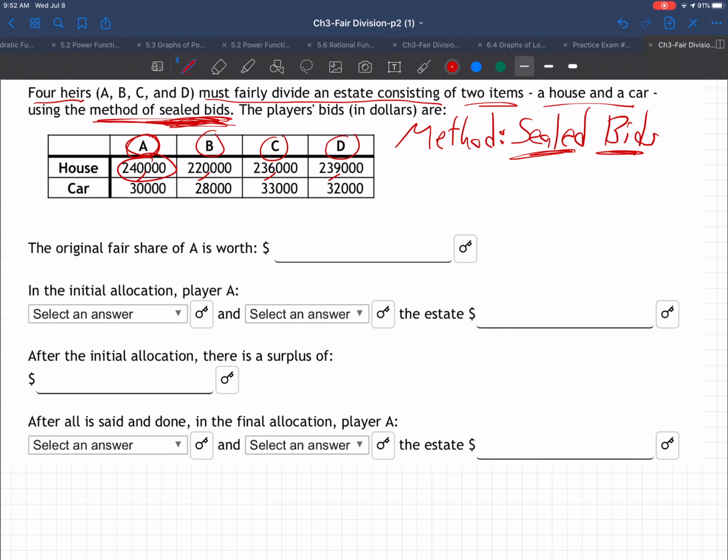But careful, before you start thinking that's unfair right away, person A is going to have to pay back a bunch of money to make it all fair. You'll see as we go through the problem. And then they all also bid on the car. We say, person A, what do you think the car is worth? $30,000. B says $28,000. C says $33,000. D says $32,000. Who bid the highest on the car? Because whoever bids the highest gets the item. And that is person C. Person C bid the highest on the car at $33,000. So we're going to give the car to person C.